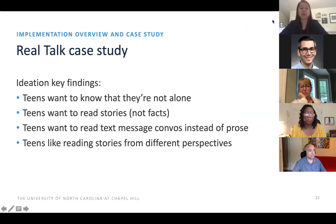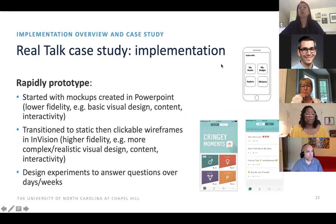So after that, we went through an ideation phase with a bunch of the different IDEO methods. And after those different methods, we unearthed that teens want to know that they're not alone. That was something we were consistently hearing. Teens want to read stories and not facts. They were tired of being handed statistics and not being able to contextualize all those numbers. Teens wanted to read text message combos instead of prose, and they liked reading stories from different perspectives, and they defined perspectives very broadly. And so once we had that information, we started our implementation phase.